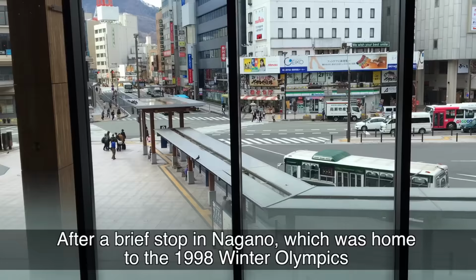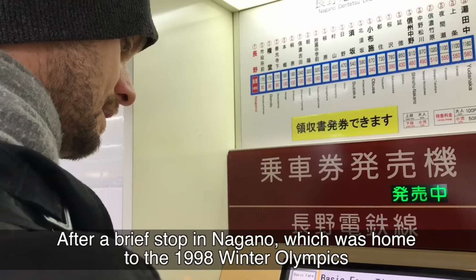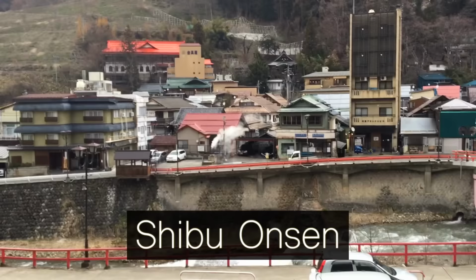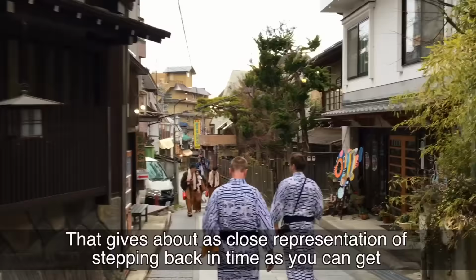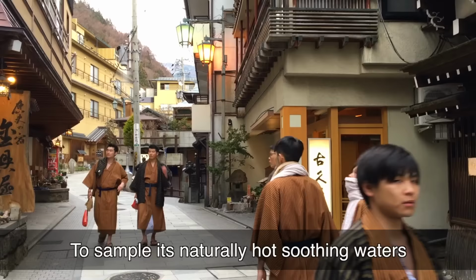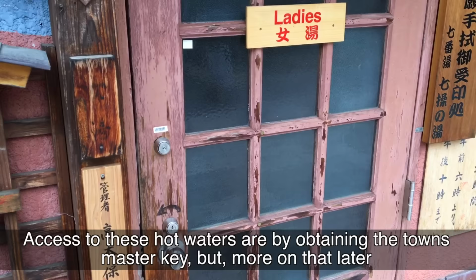After a brief stop in Nagano, which was home to the 1998 Winter Olympics, we took our final train towards Shibu Onsen. Shibu Onsen is a small hot spring town that gives about as close representation of stepping back in time as you can get. For hundreds of years, samurai and high-level guests have travelled here to sample its naturally hot, soothing waters. Access to these hot waters is by obtaining the town's master key, but more on that later.